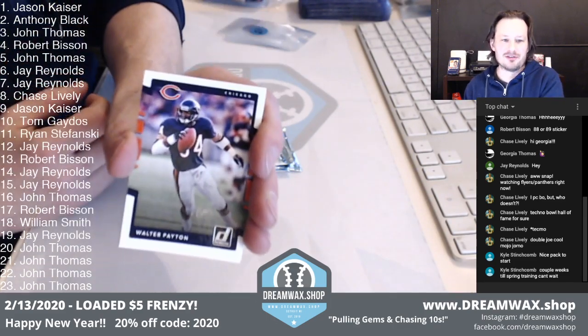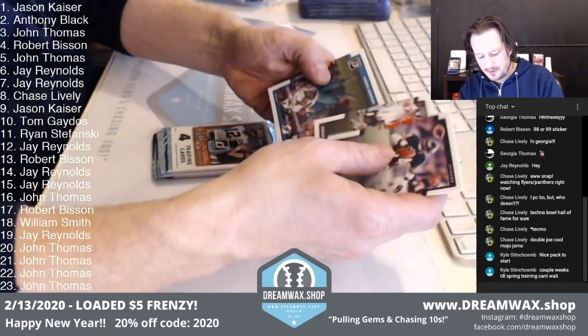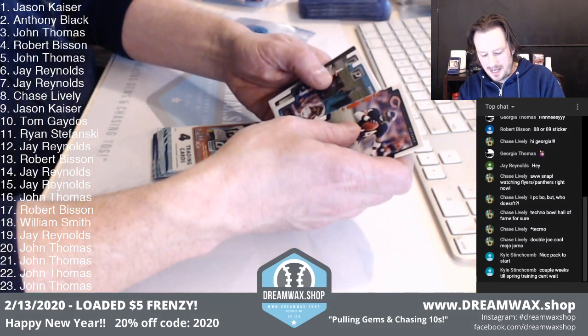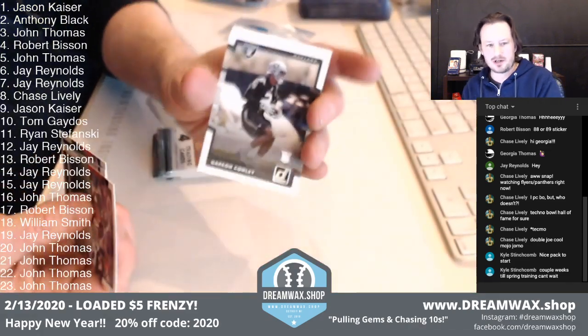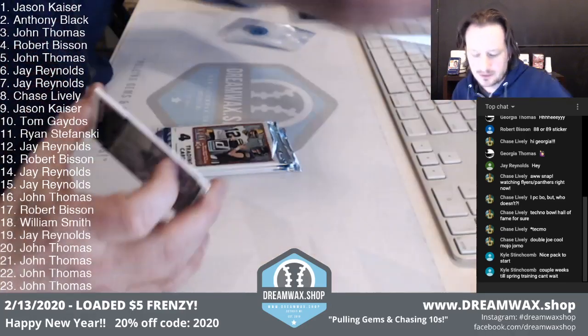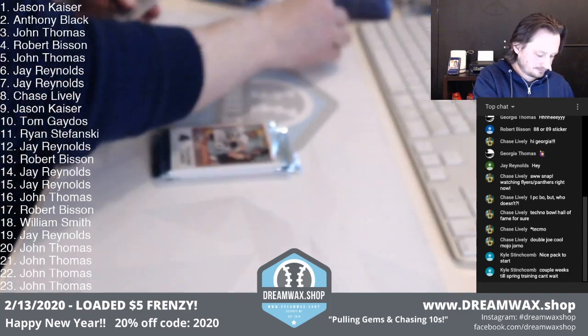Walter Payton on the front. Nice legend card right there. Amari Cooper, Devontae Parker, and the last card, which is a rookie card. The rookie's always on the back. It's not a rated rookie, but it is a Garon Conley rookie card. So, got a nice Walter Payton in there. You know, Amari Cooper, not too bad.